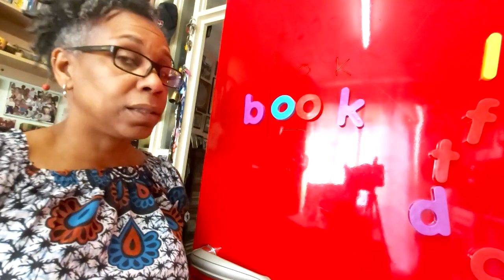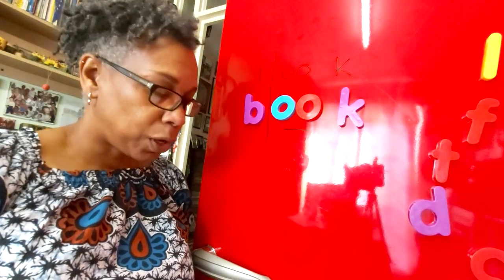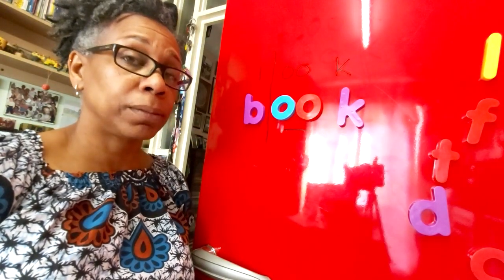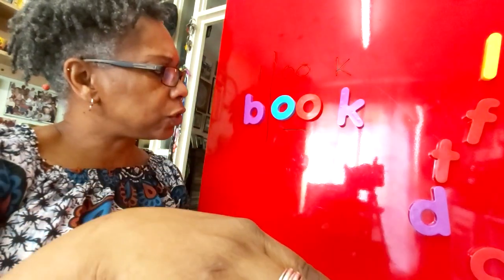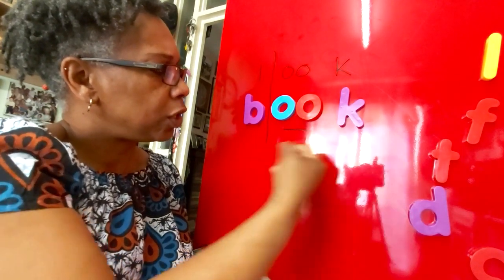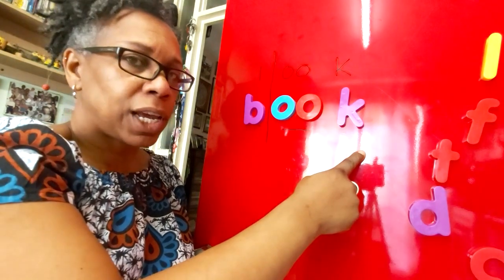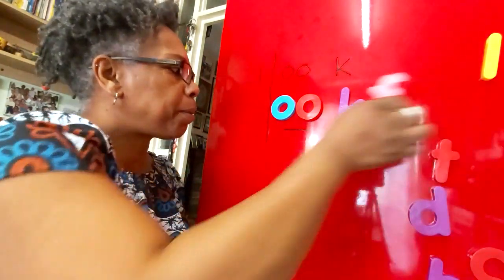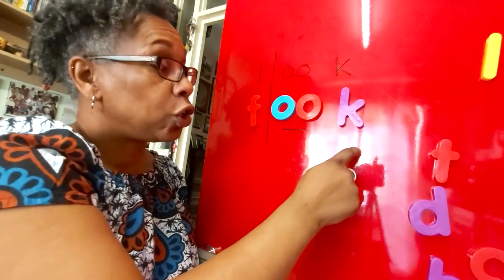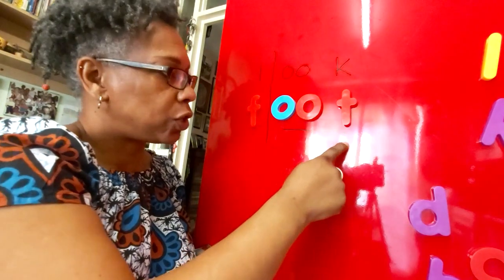Our next word is, it's a bit of a change. It's going to be a different pattern now. You won't have the ook in the word. This one is foot. Foot. F-o-t. Foot. F-o-t. What needs to change? That's right. Goodbye, ba. Oh, t, t, t. Here we go. Foot. Oh, t. Foot. Excellent.